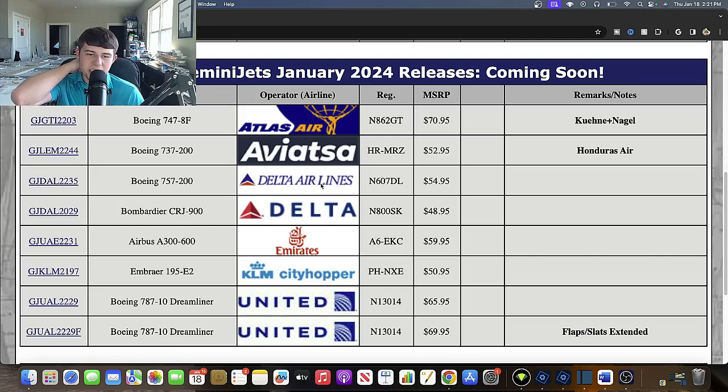I think the Delta Sierra Day-900 is really great to see. Really good timing. I think right now is the right time to do that. So really cool to see that. Emirates A300, very unique. This 737-200 could open the door for even more popular 737 classics.